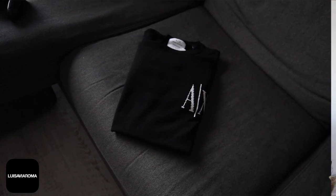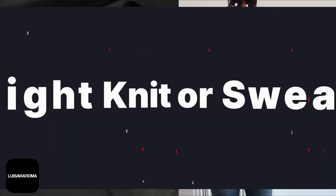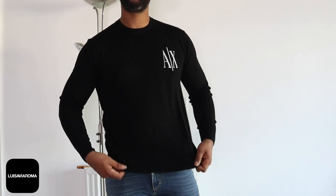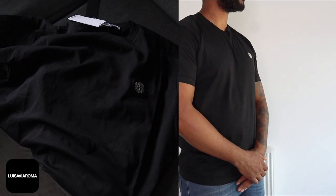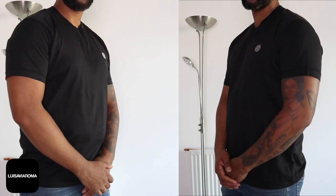So the first type of top I recommend to get is some type of lightweight smart top. Now I've decided to go for this Armani Exchange light top because I thought it was really smart and would be really good for occasions like date nights or going out somewhere nice. The second top I got in is this Stone Island t-shirt. Obviously I got this one in because it's pretty plain, pretty easy, and everyone knows Stone Island, so I thought this would just be a nice one to get in.